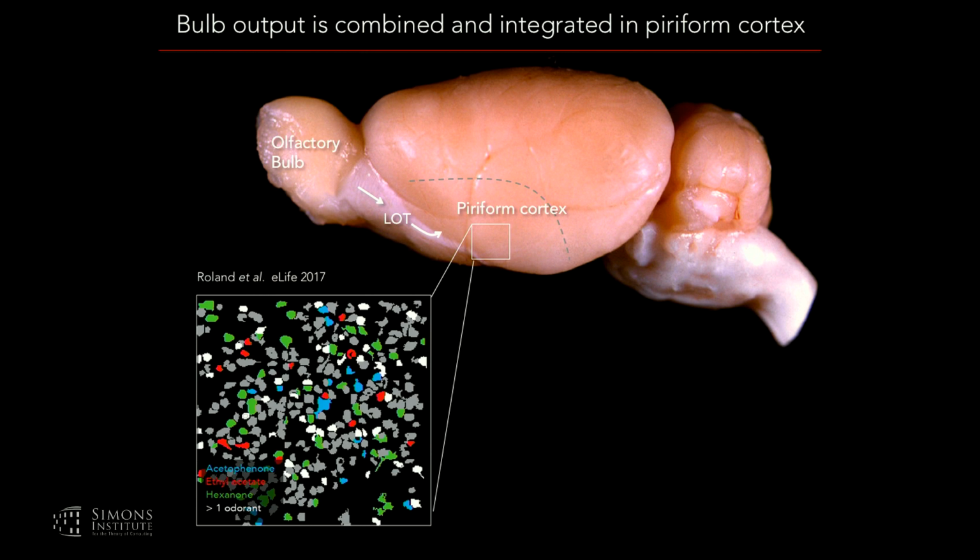And so if one were to image activity of a population of neurons in piriform cortex, as my collaborator Alex Fleischman has done, one can see that here each of these dots represents an identified neuron in an anesthetized mouse, and the color code indicates neurons that are responsive to one of these three odors, and cells that are shown in white are responsive to multiple different odors. And so we can see that a given odor will activate distributed ensembles of neurons in piriform cortex, and in fact, we and Alex have shown that the ensemble of neurons is sufficient to accurately represent the identity of the odor.